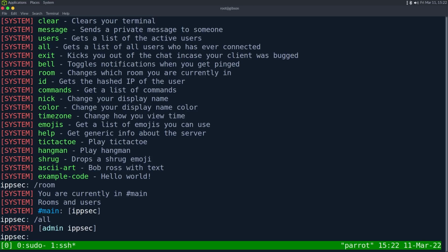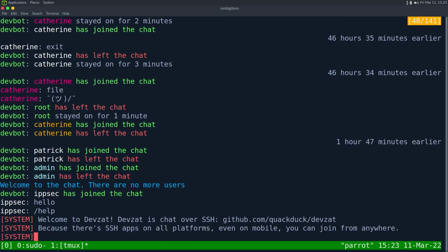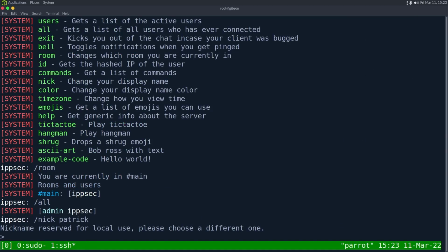Let's see. What else can we do? We can probably change our name to Patrick. It's reserved for local use, so we can't use that name. I was going to do that because up here we saw Patrick, so maybe I could take his name and get his DMs or something. It's just one of the things I would be looking at.